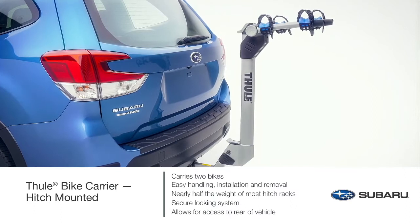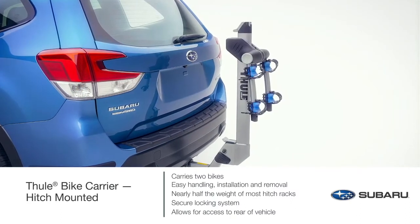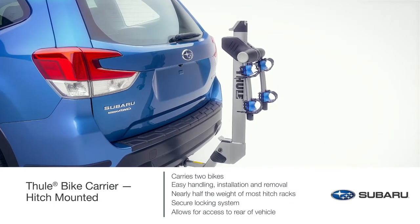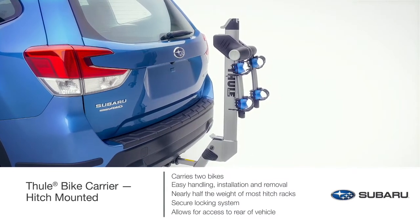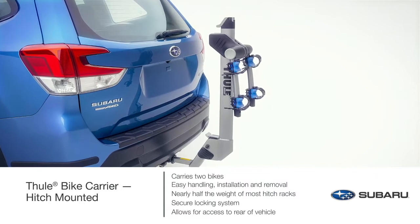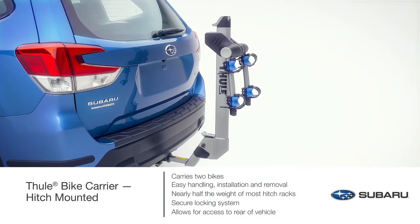For added convenience, the arms fold down when not in use, and the rack pivots backwards for easier access to the rear of the vehicle. An integrated locking cable and hitch pin securely lock the bike to the carrier and the carrier to the vehicle.